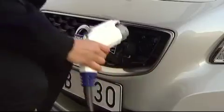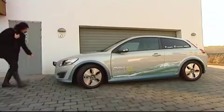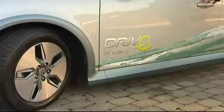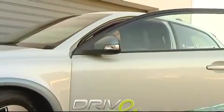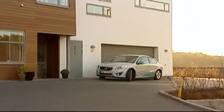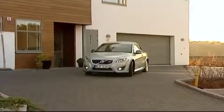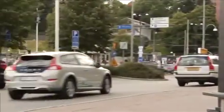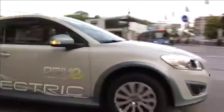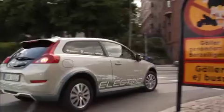One of the major advantages is, of course, that an electric car is also amazingly cheap to drive. We're talking about running costs of approximately €3 per 100 kilometers, which means about a third of the cost compared to diesel. Another advantage is also the fact that this car can be charged from a completely normal electrical wall outlet.